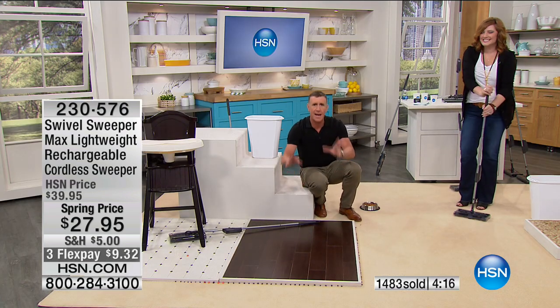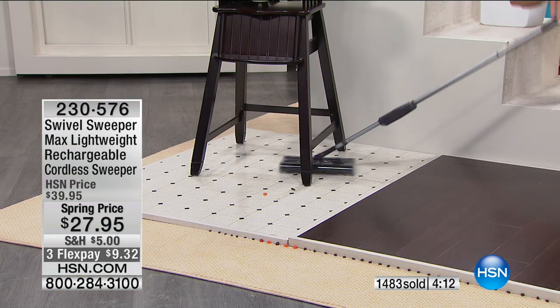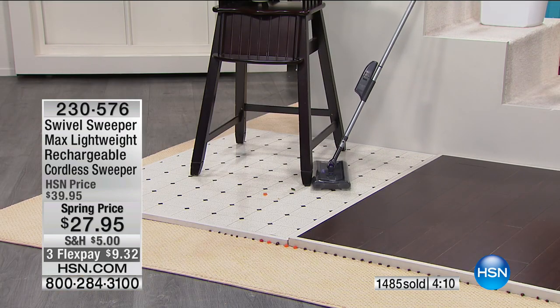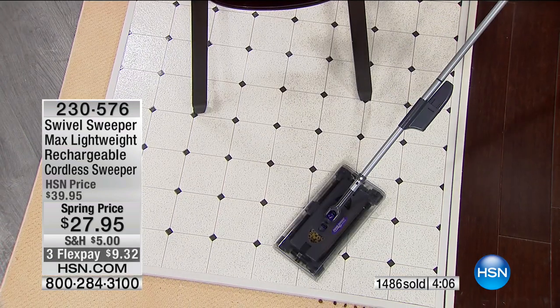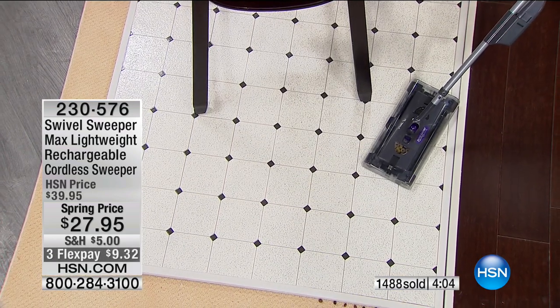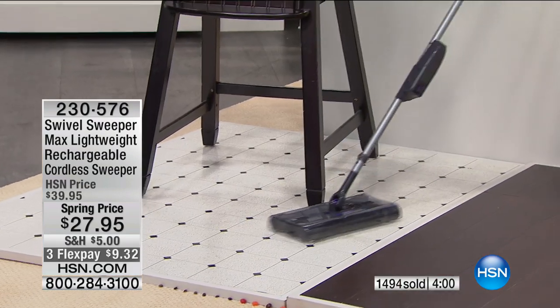The swivel sweeper has the lowest profile of them all, 2 inches from top to bottom. So on a serious note, this is wet vegetables, and it's picking that up. Right, it's picking it up. I'm telling you, wood, kitchens, bathrooms, hallways, wherever you need to clean, this will get it done.